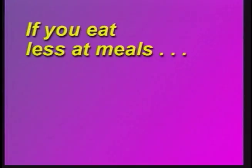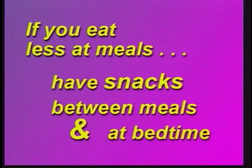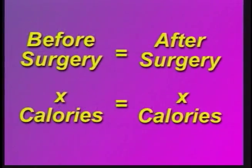Normal taste usually returns within 1 to 2 weeks after surgery. In the meantime, try cold foods. They often taste better. Please remember, it's important to eat even if you are not hungry. If you're eating half of what you usually do at meals, you will need to have snacks between meals and at bedtime. Keep in mind, you don't need less food after surgery just because you are less active. Your body will need as many calories for your recovery as it did before surgery.